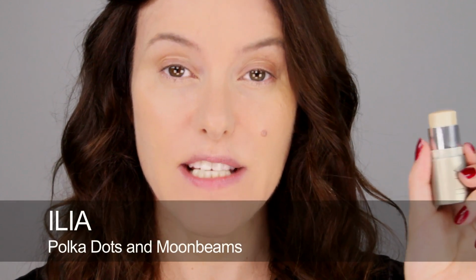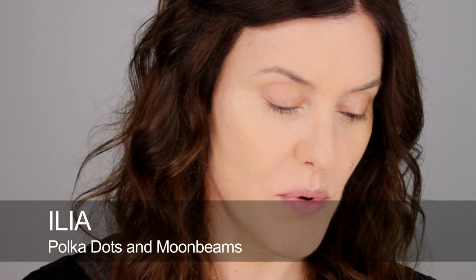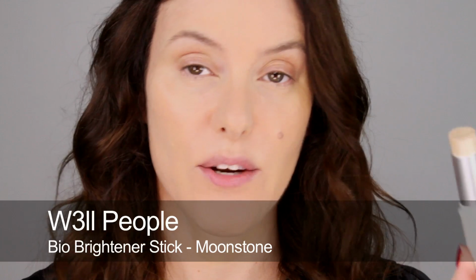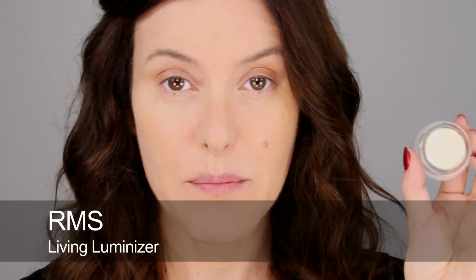So next is highlighter, and I was absolutely spoiled for choice for really beautiful cream highlighters amongst the natural and organic brands. They really do excel at this. Some of my favourites are ILIA, an 85% organic, natural brand. Well People, again 100% natural and organic, have some really nice highlighters. RMS has a really beautiful highlighter.